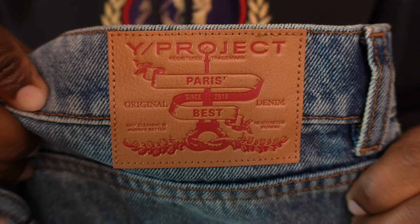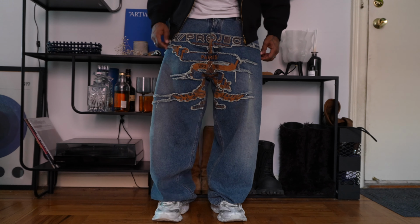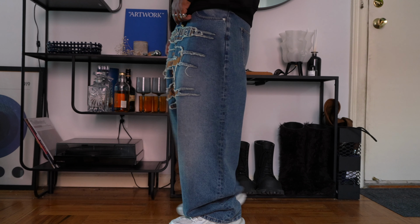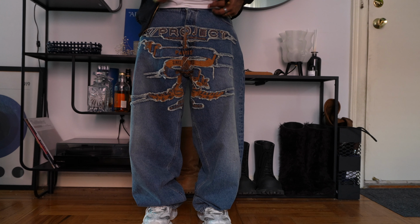So the fit is why I really picked these up. They have more of a loose fit, but it's not overly baggy, so you can wear them with sneakers and things like that without it dragging on the floor. In terms of sizing, I'm between a 32 and a 34 in pants, and I picked these up in a 32. So if you can pick them up, stay true to size. With the brand and all that, just happy to have these in my rotation.